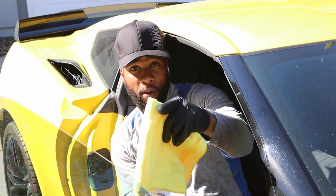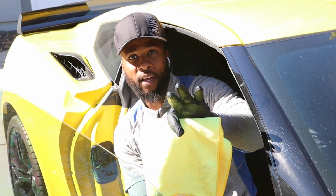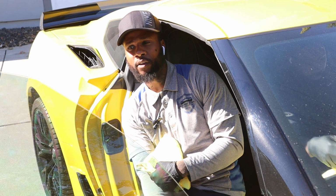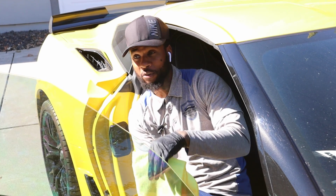Let me know what you guys think about paint prep. I didn't even notice that the P&S green paint prep says glass cleaner on it. When one of my detailers came in and said he uses paint prep, I looked at him like, man, that's exterior. But it says paint prep and glass cleaner. Let me know if you guys knew that.